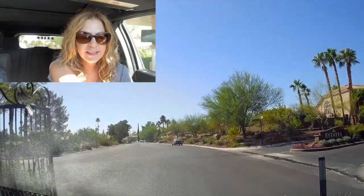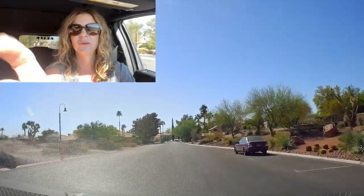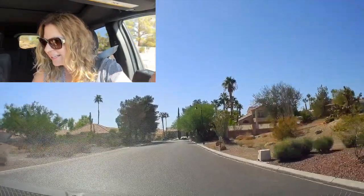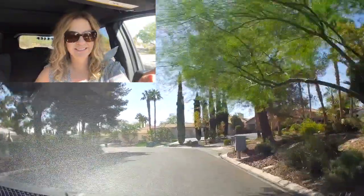Easy peasy, there's the estate. So then there's more. Their house is that way, right? Yep. We're not going that way. I don't want them to drive by and say, hey, what's Angela doing in our hood? Drive by, they don't leave. Well, they may be in their front yard.